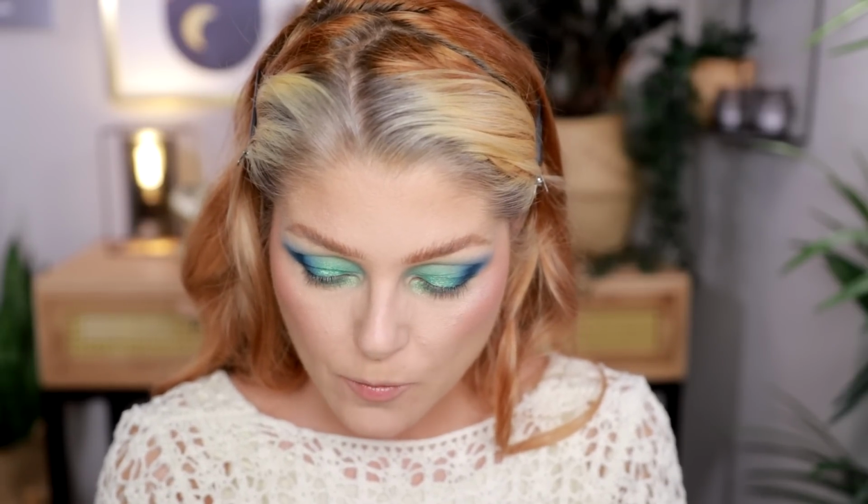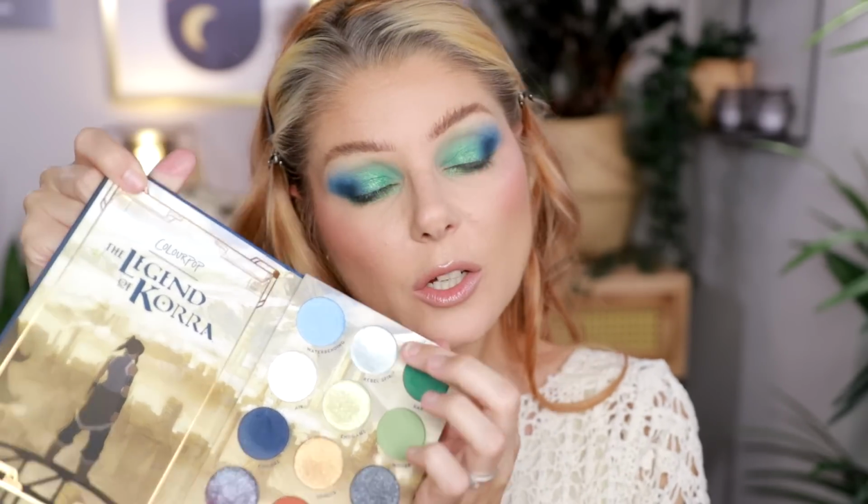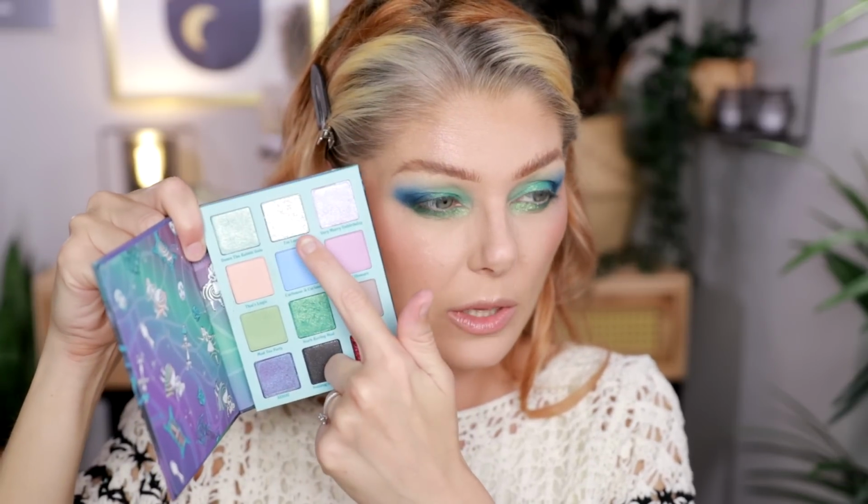That one looks really pretty. What should we do? Should we do the blue one? The Rebel Spirit? This one? Is that gonna be the right one? Or do I want to do this that's almost like a little, like it's like a pressed glitter almost? Maybe we'll try that one.